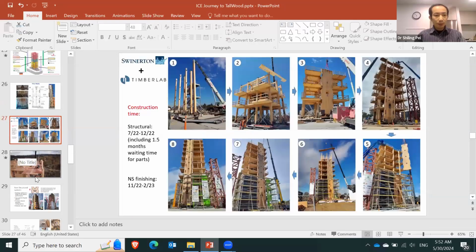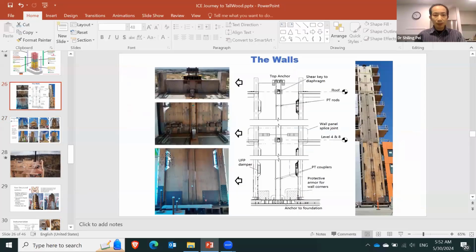The UFPs in the 10-story building, you can see them right here. For the two-story building, we actually do coupled walls because we have the space. We can couple two walls. For the 10-story building, because the wall itself is already very wide, the only place we can put them is between the wall and what we call boundary columns. So they serve as energy dissipation.